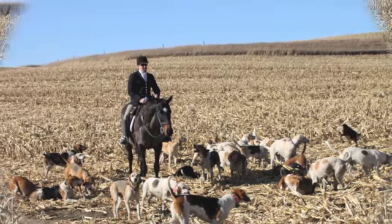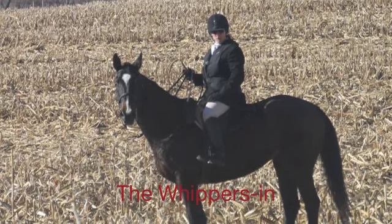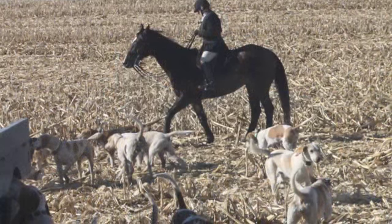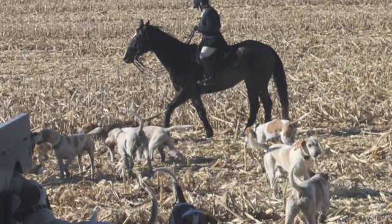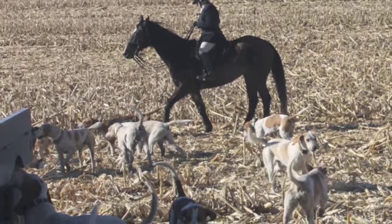The whipper's in, or the whips, job is to make sure the hounds stay on the scent. Foxhounds can only hunt foxes and coyote, and sometimes stray onto different scents. The whip's job is to herd them onto the correct path. Before hunts, it is always proper to greet the huntsman or introduce yourself if you're new to hunting.